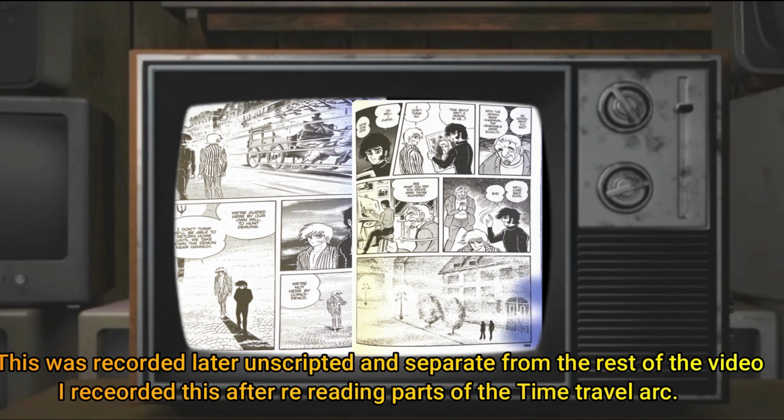This whole thing feels very weird, kind of anti-Semitic, and pretty out of place in the rest of the Devilman book. I don't know what the hell happened with this particular part of the time travel arc, but it was pretty bad. I did not like it. It was very uncomfortable to read.